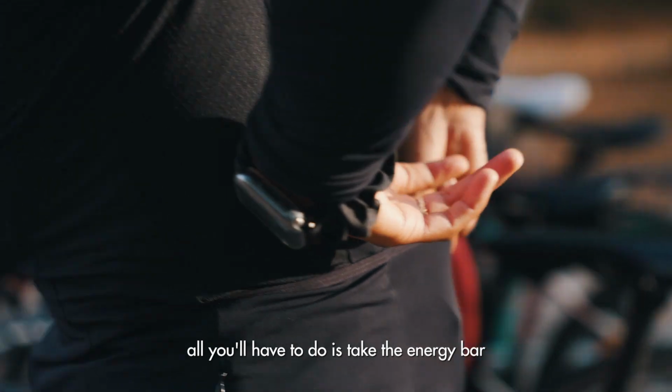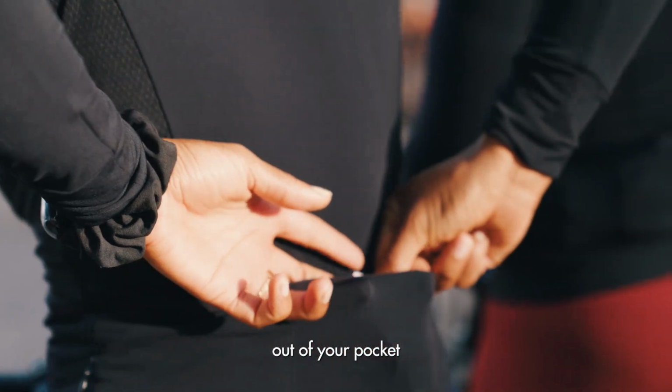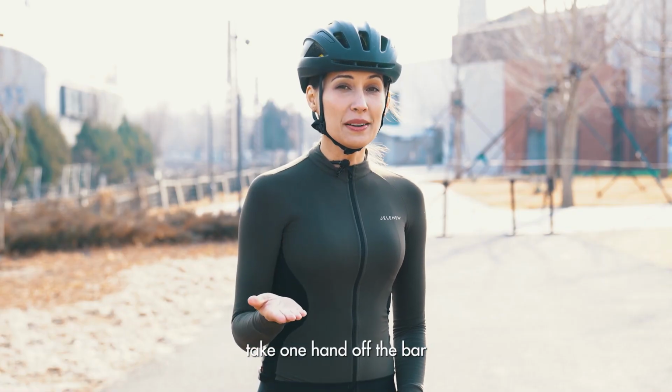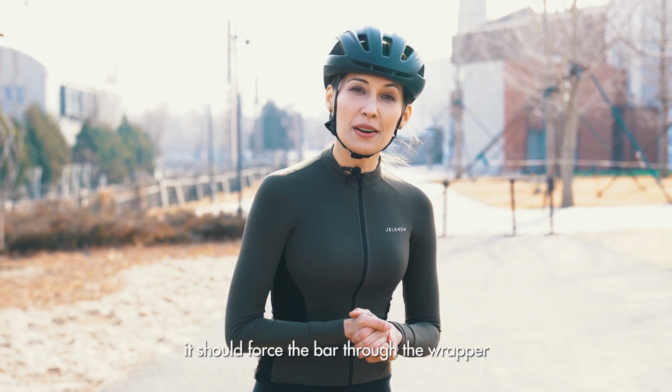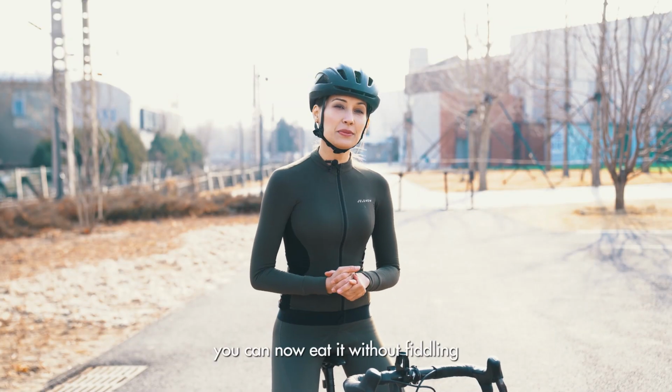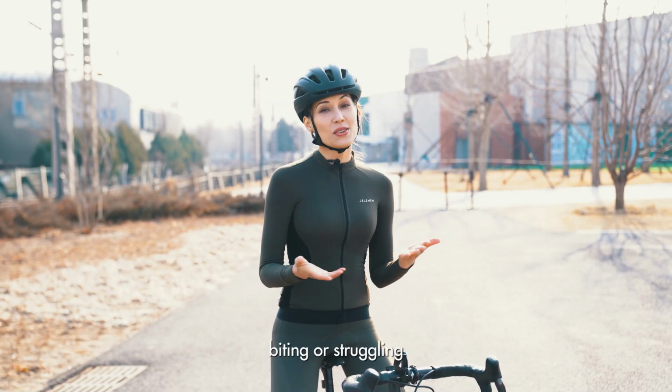All you have to do is take the energy bar out of your pocket, take one hand off the bar, and use the bar to tap against the handlebar. It should force the bar through the wrapper. You can now eat it without fiddling, biting, or struggling.